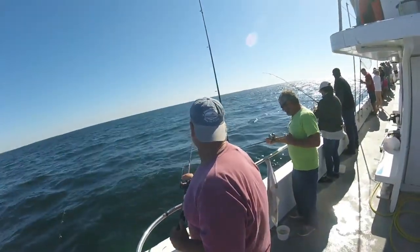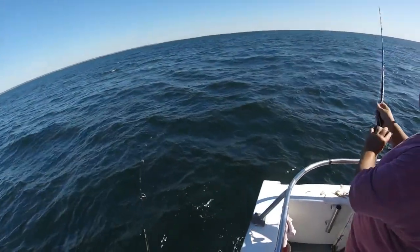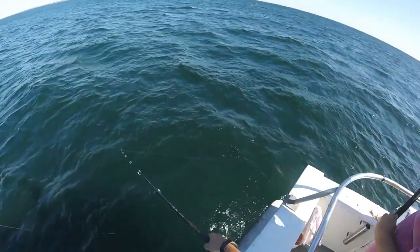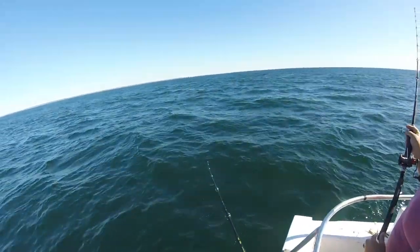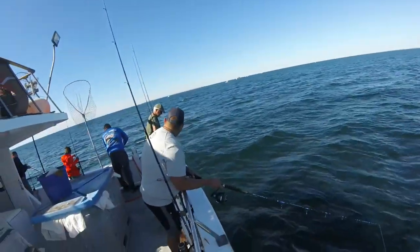I brought two poles on this trip. The first pole has a high-low rig setup. And the second pole is the ugly stick with a 10 Battle 6000 reel with a bucktail and tsunami line.